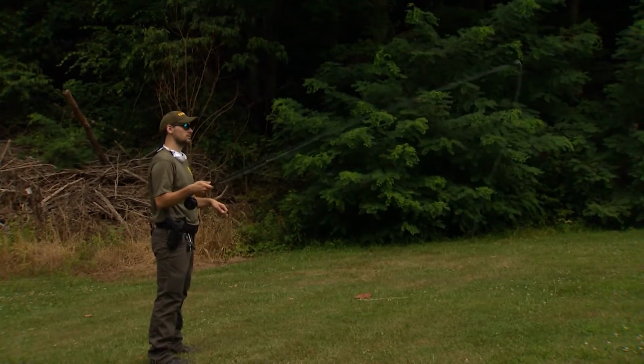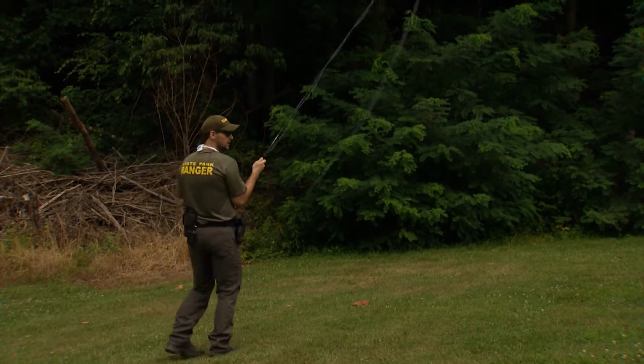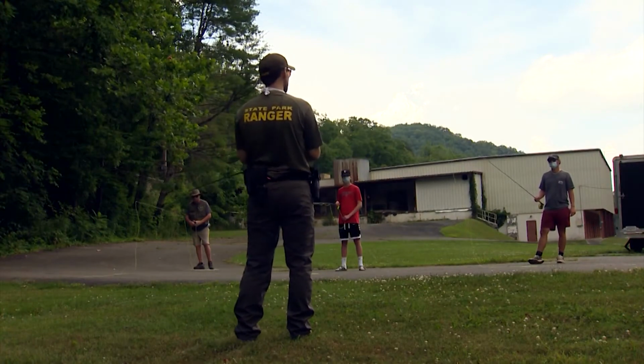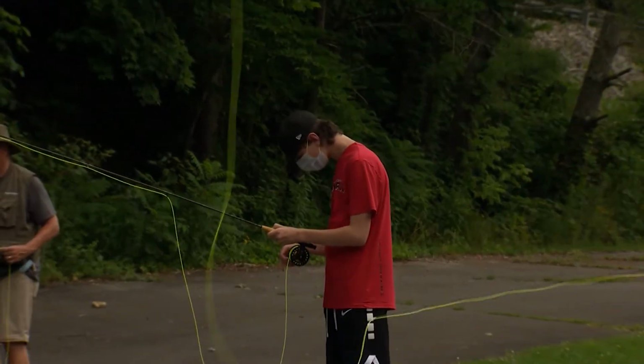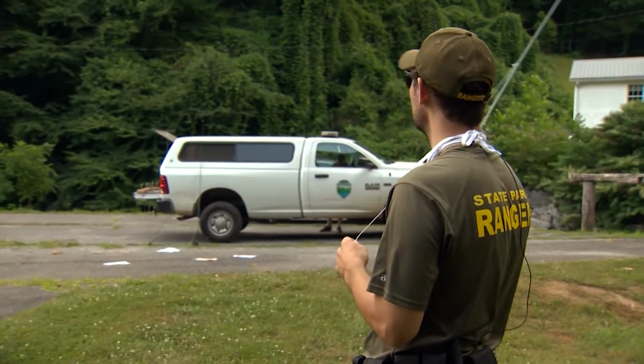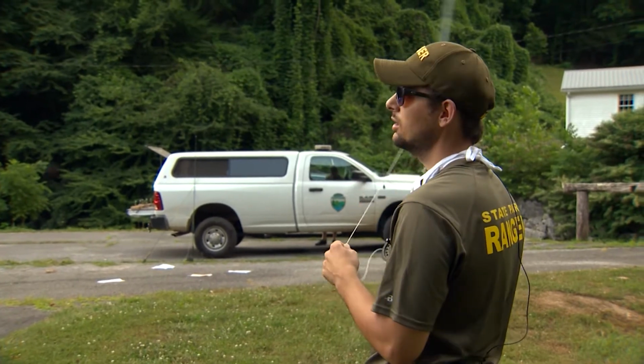This cast basically involves holding your rod up until you form basically like a D behind you, and then you just shoot the rod forward. Some of y'all might want to slow down just a little bit. Your rod and your line does all the work pretty much, and then try to practice that 10 and 2. Like, don't let your rod go any further than what it is, like that.